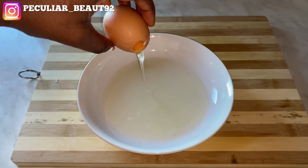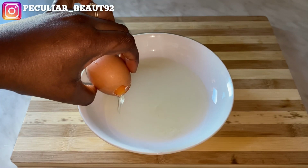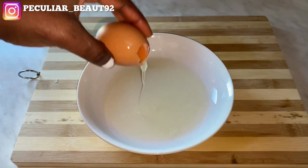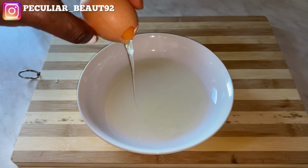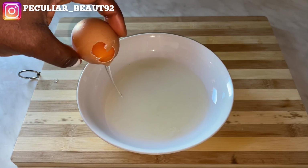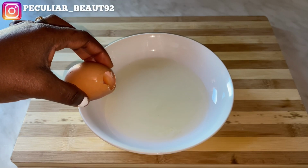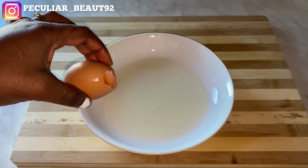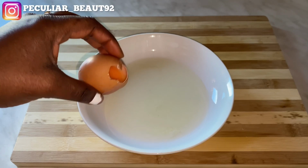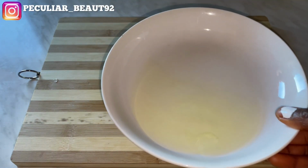So guys, this is the egg white, so we'll not be needing this one. I'll be using this one for another DIY. All we need is the egg yolk inside, so that is what we'll be using. You can also use both if you like. They work the same. Okay, so I decided to use only the egg yolk. I'll be using the white for something else.